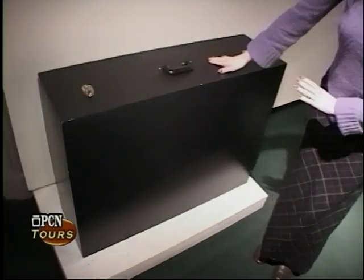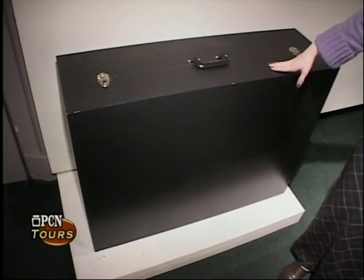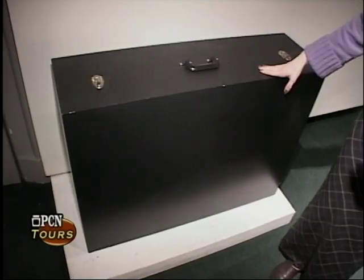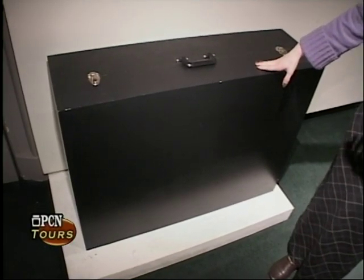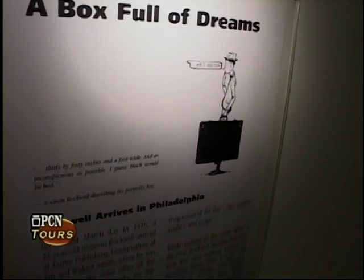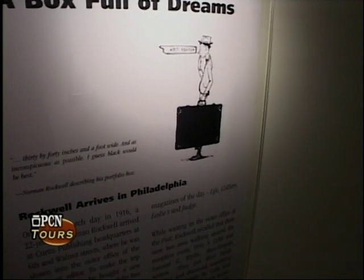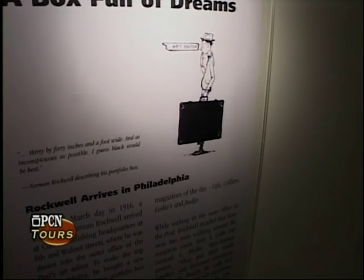And he said, "My name is Norman Rockwell. I have these oil paintings which I have done, and I would like to use them in the Saturday Evening Post." The editor took them out, and then he gave him $75 each for his 2 oil paintings, which was a lot of money in 1916.